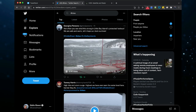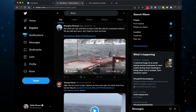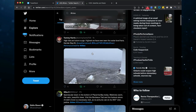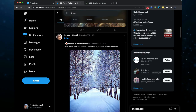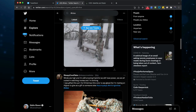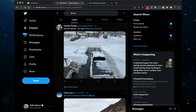And so not only are we seeing the high wind speeds, we're also seeing some storm surge as well. This is the view today as you can see in Little Bay Islands, high water there. This is earlier today in Gander Bay, high water in Gander Bay. And if I can pull up some pictures from Placentia, the boardwalk in Placentia, or part of it, was destroyed last night due to high water.